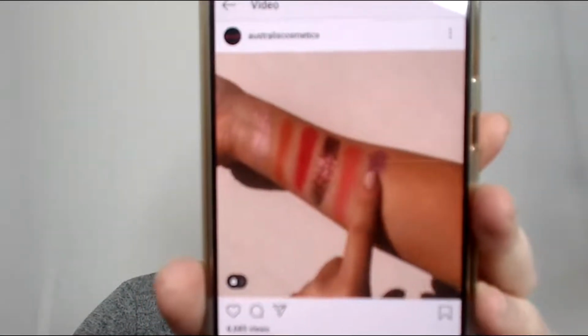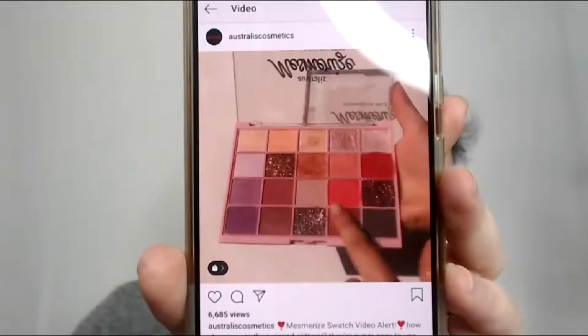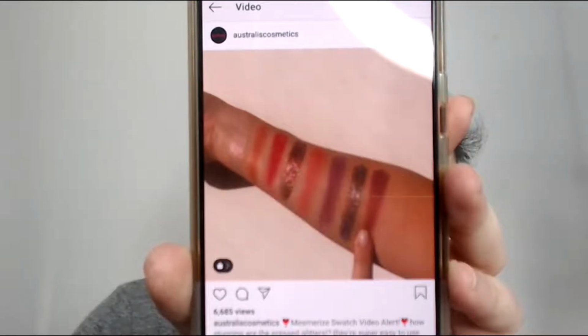There's no swatches from what I can see. Oh, maybe this is a swatch. Oh, here we go. Let's see. Right, okay. The shimmers don't look terrible. Not the best, but certainly not the worst. They look terrible for you guys anyway because it's just blurry. There we go. I mean, they're not the worst, but yeah. And for $25, Australis has that weird kind of price point where some of your products are worth it, but some of them really aren't. And they're just that little bit too much, I think, in terms of price point.